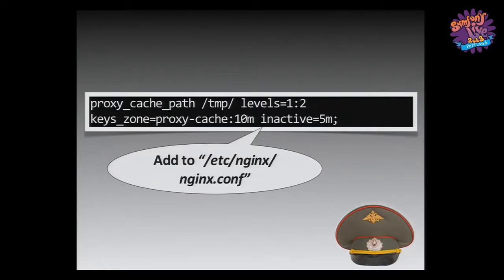And we have 2 levels of caching. So that means it creates a hash directory, and within that directory, another hash directory, and within that directory, the cache file will be stored. Now the cache file could be 10 megabytes. If it's full, it will use the least recently used strategy and drop out the old stuff. And eventually, if it's inactive for 5 minutes, it'll get dropped. So these are parameters you can tune. There's way more parameters on the Nginx wiki, so wiki.nginx.org is pretty much the place to go to. If you go to modules and you go to proxy, you'll have all the details you need.